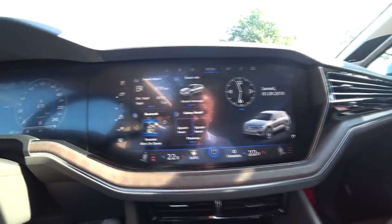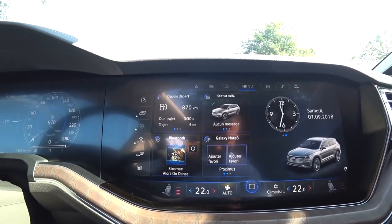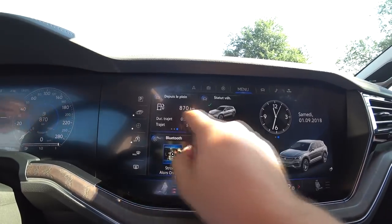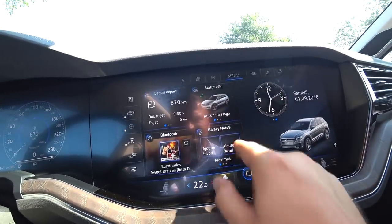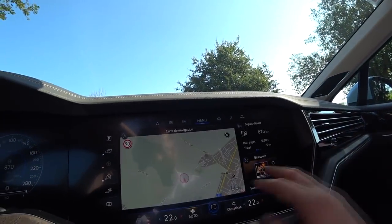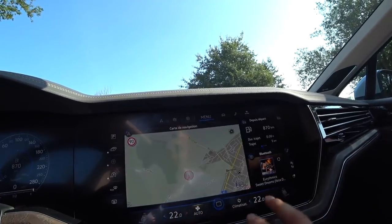So here on the main screen we have a nice clock with the picture of the car, all the driving needed info, Bluetooth information, phone settings. You can go through it here, and if you do it with one finger, it doesn't change, but if you do it with both fingers, you can go through the menu, so the main screen or the navigation.